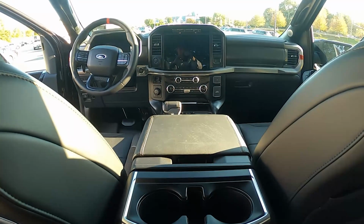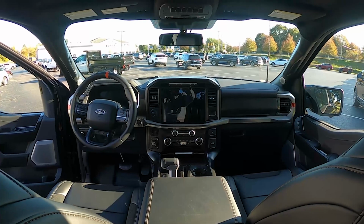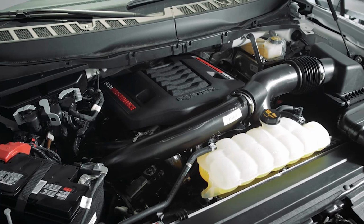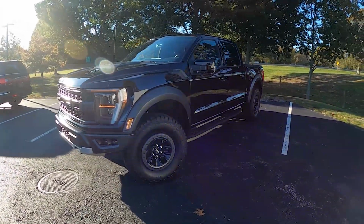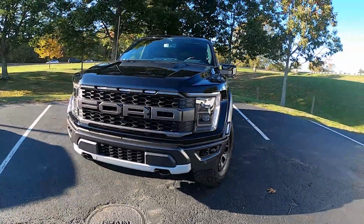So this is finished in black with a black leather interior, and it also has some carbon fiber accents on the inside. This is powered by a 3.5-liter twin-turbo EcoBoost V6, making 450 horsepower and 510 pound-feet of torque. This achieves 15 miles per gallon city, 18 on the highway, and 16 combined out of a 36-gallon fuel tank.